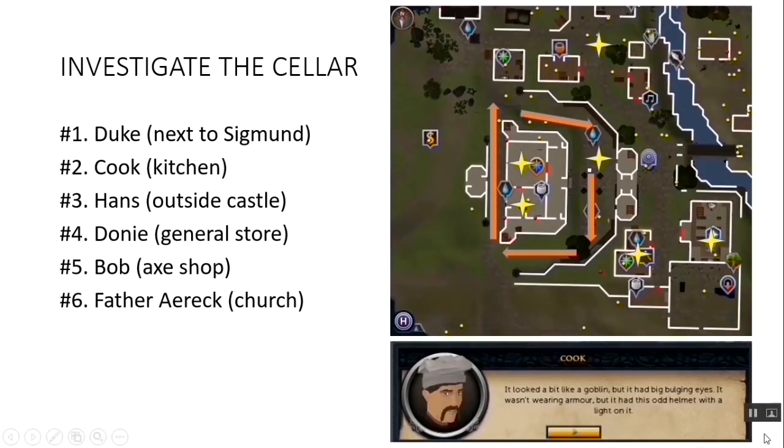Okay, the first thing that you're going to do is go around and talk to some people. What you're trying to find out is what happened in the cellar. Now, there's 6 possible people that you can talk to, but only one of them knows the right answer. So when you talk to them, ask them, do you know what happened in the cellar? And the right answer is right here.